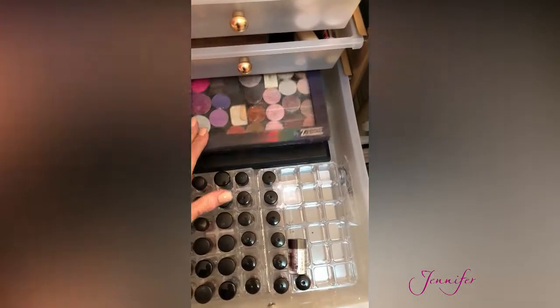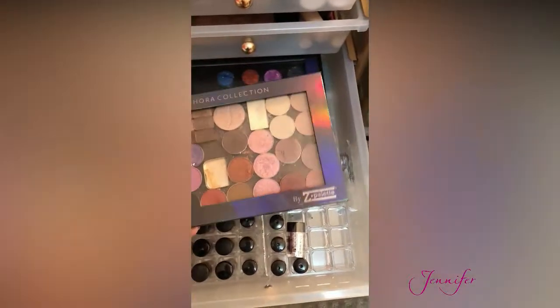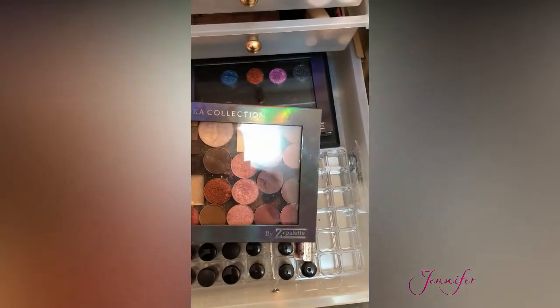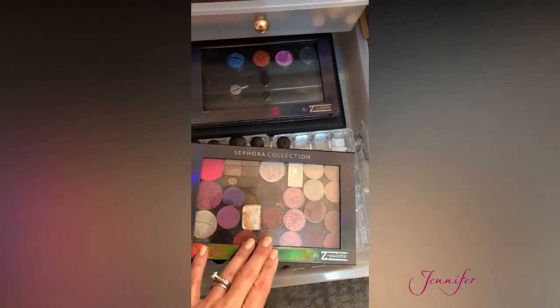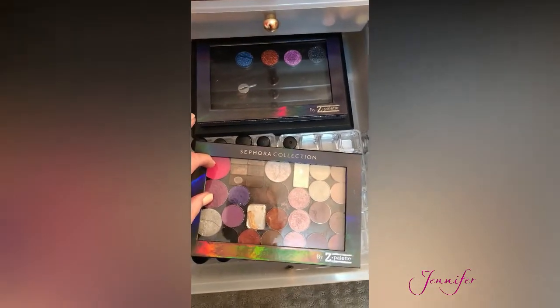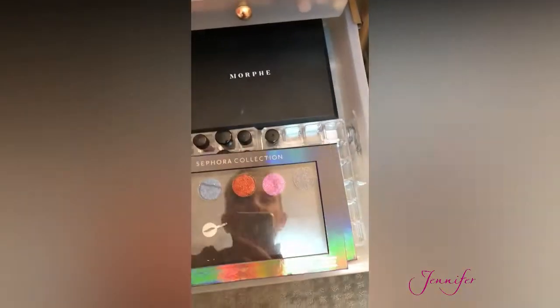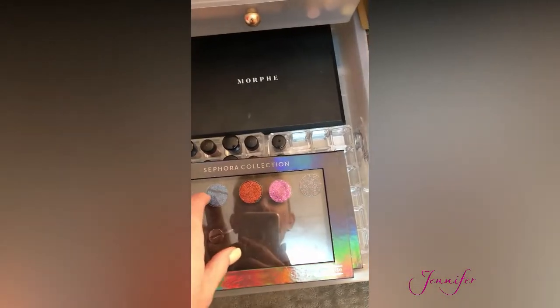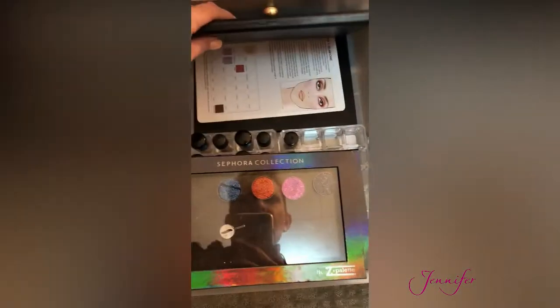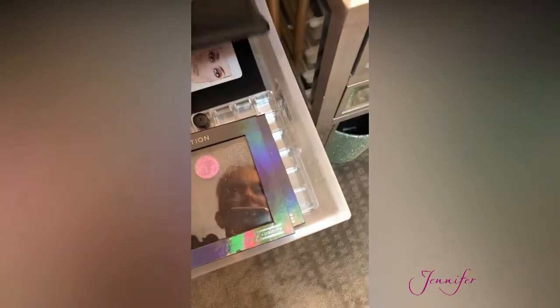These are my Z palettes. I couldn't tell you the colors because some of them are Sephora. Well, these are all Makeup Geek. There's a few Sephora, and then Kiko, I think is the name of that company in the mall. This one here, these are from a company I think in Australia. They were on Instagram, so I got them. These are my two more palettes.